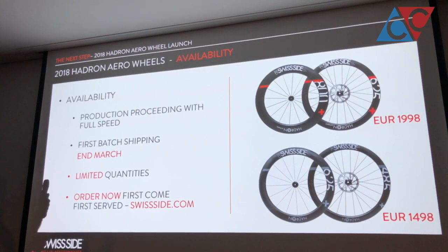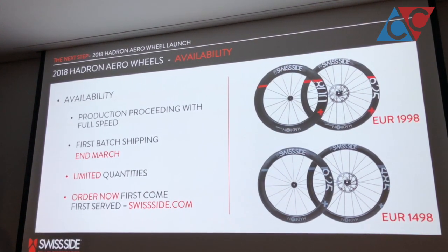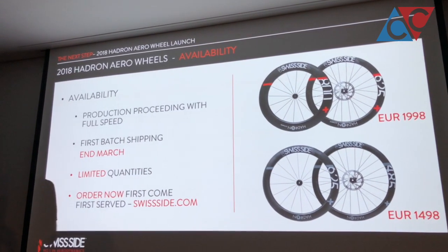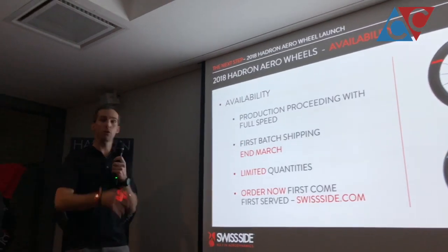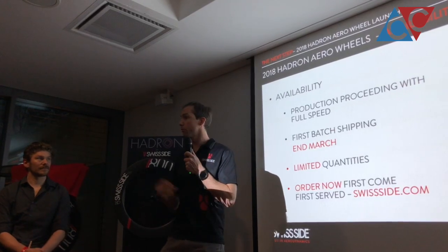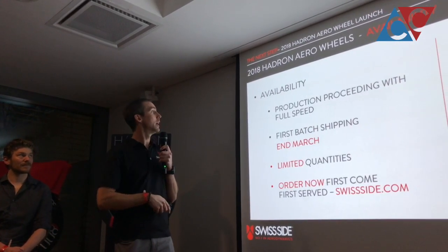Availability, when can you get them? So production's up and running, full speed ahead already. The first batch will be available at the end of March. We do have limited quantities, of course. There'll be more produced, it's still coming. But if you want your wheels early season, order now. First in, first served, on our web shop at Swisside.com.